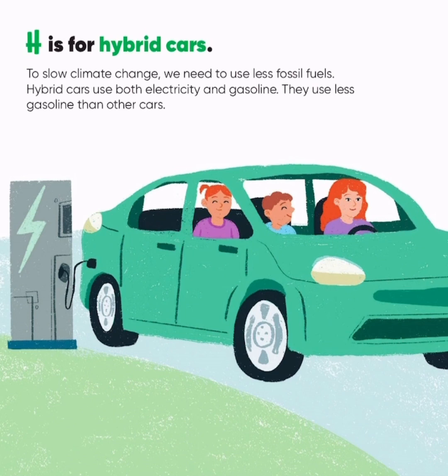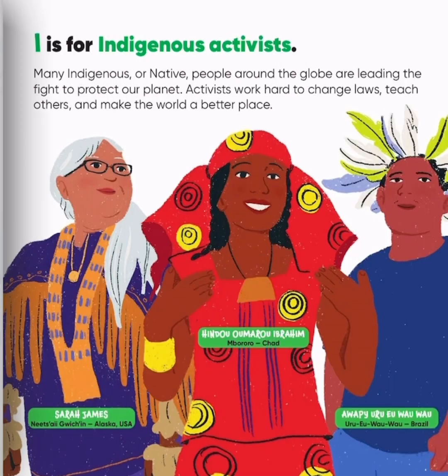H is for Hybrid Cars. To slow climate change, we need to use less fossil fuels. Hybrid cars use both electricity and gasoline. They use less gasoline than other cars.